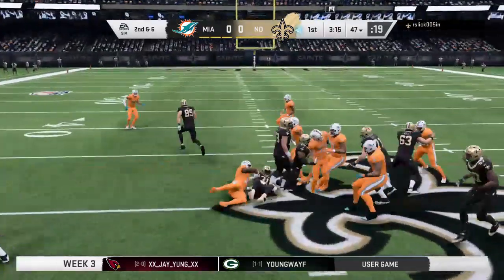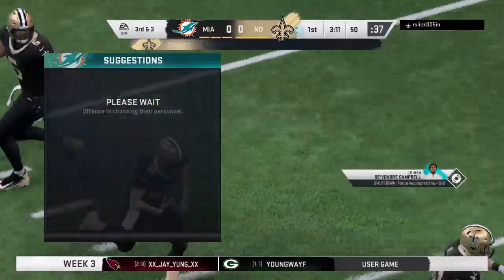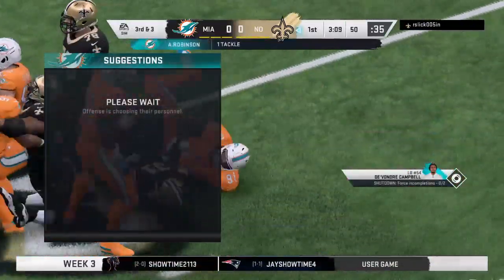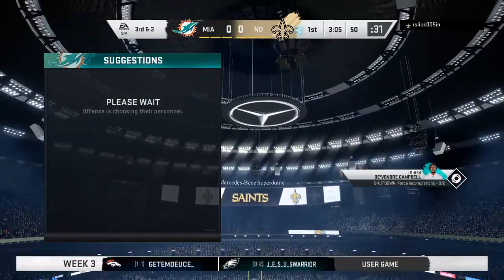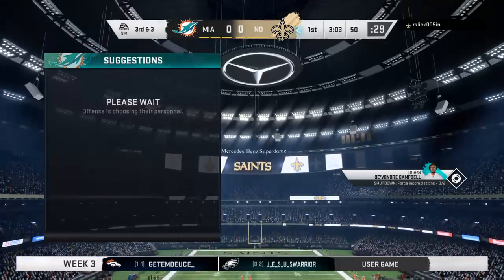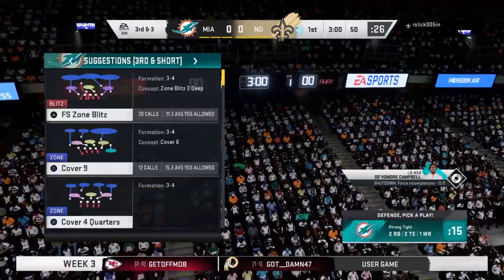Boston Scott, his first carry. He'll get 3 up to midfield. Not a whole lot of room to maneuver there, and I think that's because everyone took care of their responsibilities, filled their gaps, held their place. No place for him to run. They looked good. Everything got funneled to the nose tackle. They swallowed him up.